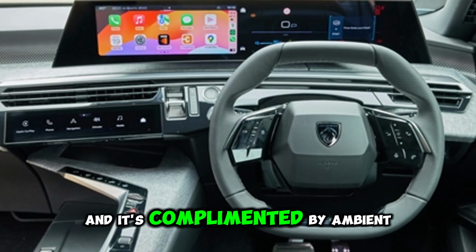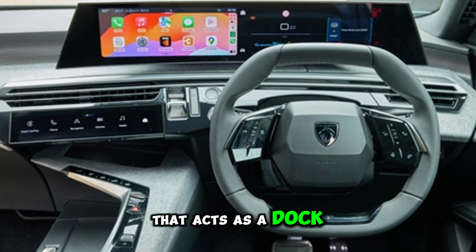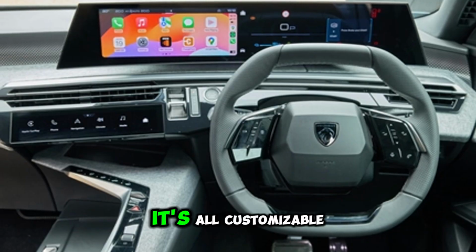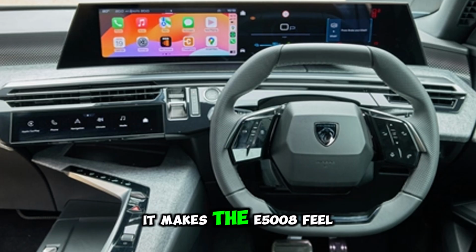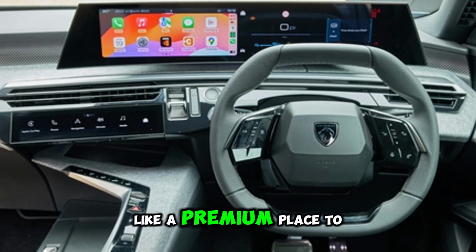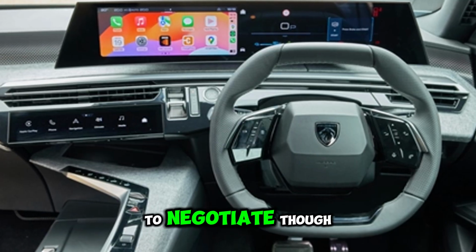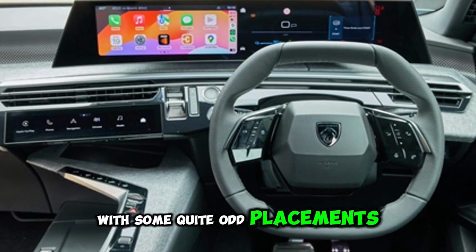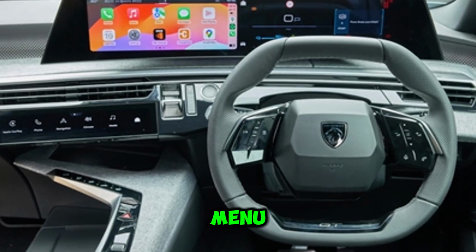And it's complemented by ambient lighting and an equally impressive panel below that acts as a dock for shortcuts. It's all customizable, and although the bezel around it is thick, it makes the E5008 feel like a premium place to be. It's not the easiest interior to negotiate, though, with some quite odd placements for features such as the windscreen demister button and ADAS shortcut menu.